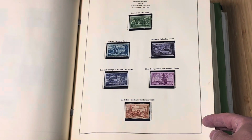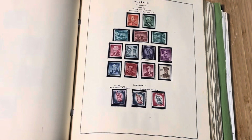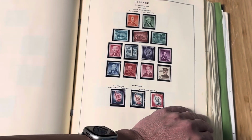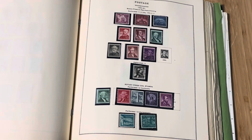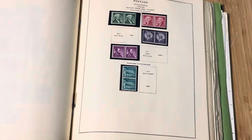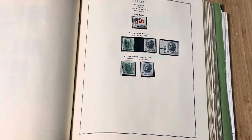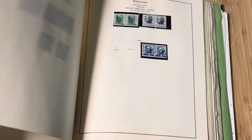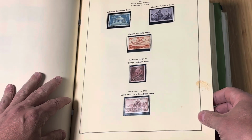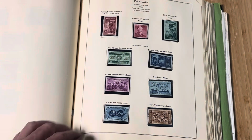Opening of Japan, New York 300th anniversary, General Patton, 1950s. I remember these. Look at that, all the different Statue of Liberty ones. Some more named people here. Rotary Press and the coils. There's lots of stamps of Abe Lincoln. More of the Statue of Liberty here. 1962, the flag. Some more 62. Let's see. So 54. Oh, I said 62. It was probably 52. My eyesight isn't so great as it used to be.